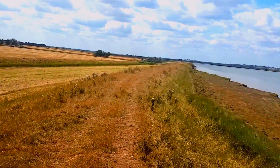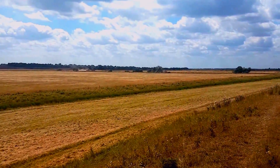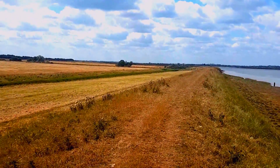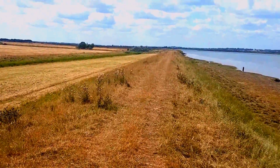We've seen some sheep, some bees, some cows. There's tractors in the distance there. So there's a lot of farming sort of inland. I'd say we've probably done like a quarter of the walk so far. We haven't done very far.